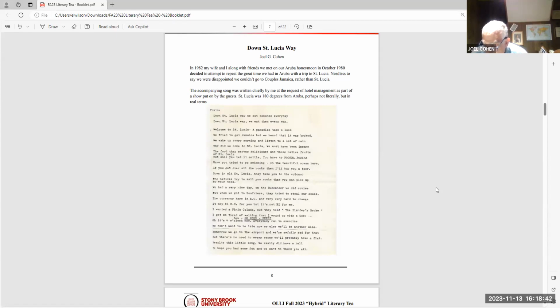We had a very nice day on the Buccaneer. We did cruise, but when we got to Soufriere, they tried to steal our shoes. The currency here is EC and very, very hard to change. It may be EC for you, but it's not easy for me. I wanted a pina colada, but they told the blend is broke. I got so tired of waiting that I wound up with a Coke. No Cokes there, Pepsi. Oh, it's 4 o'clock now. Everybody run to exercise. We don't want to be late now, or else we'll be another size. Tomorrow we go to the airport, and we're awfully sad for that. But there's no need to worry because we'll probably have a flat. Despite this little song, we really did have a ball. We hope you had some fun, and we want to thank you all.